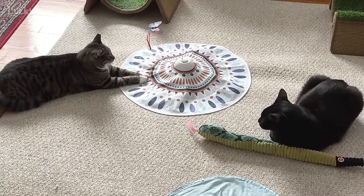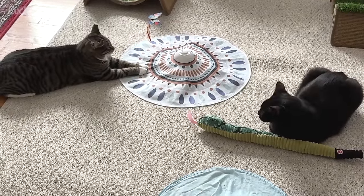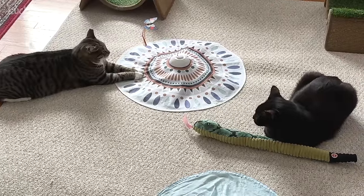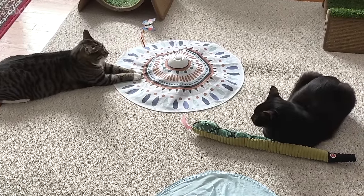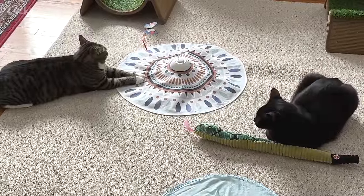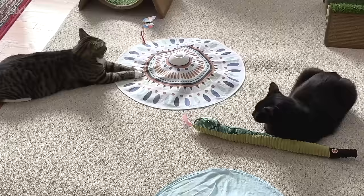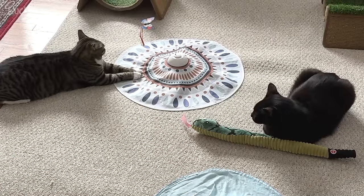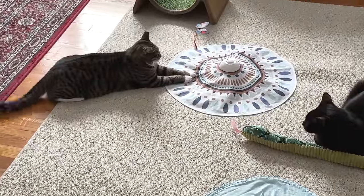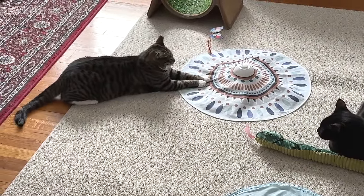It's 10:15 a.m. and I'm just about to start scooping litter boxes, and I saw this. That's Nancy and Boo. They're just sitting here on the play rug together. Nancy's wagging her tail, so that's not a good sign. It means she's agitated.